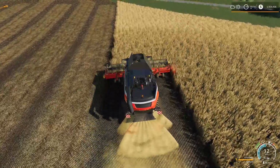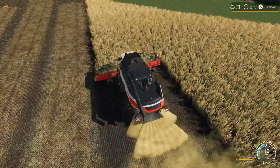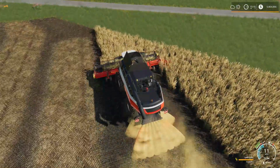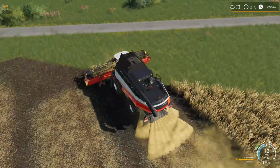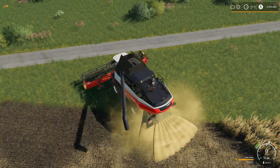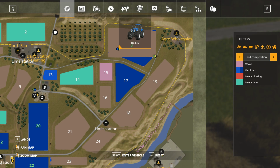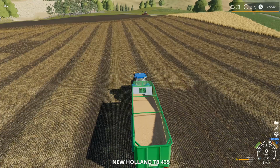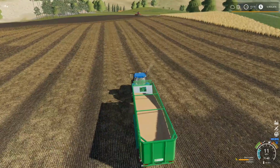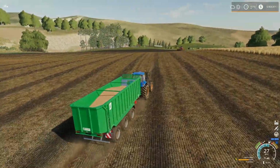Ooh, I'm not paying attention to my capacity. Yeah, we're just about there here. Can I get to the end? Alright, let's hop on over to this guy. And I should be able to fit the rest into the combine, and then we just gotta head on down there and sell it.